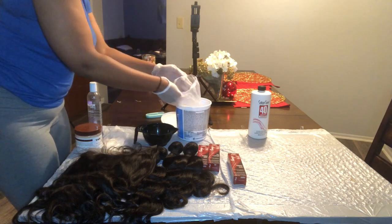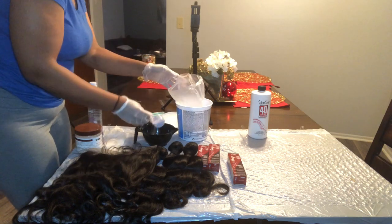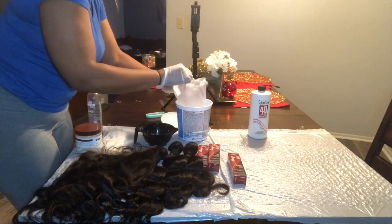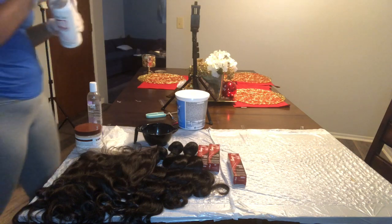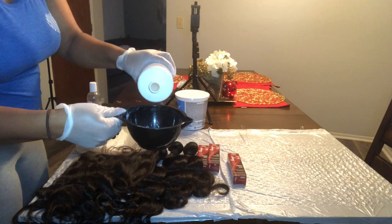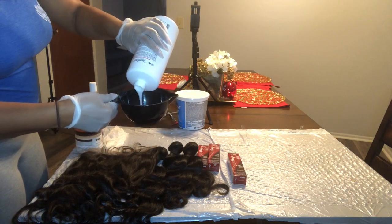Okay, and then just right here, I'm showing you guys how I'm mixing my bleach. With the bleach mixture, you want to make sure your mixture is liquidy. You don't want it to be a paste. You want to use the least amount of bleach possible to lift your hair, because sis, bleach is too expensive, child. Way too expensive to be using an entire tub of bleach. So that is what I am showing you guys here.